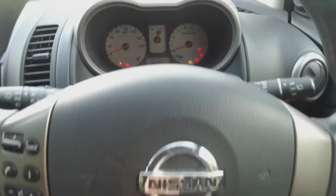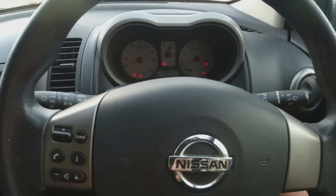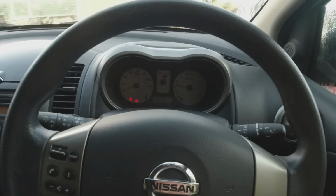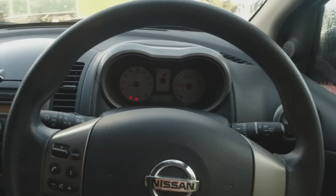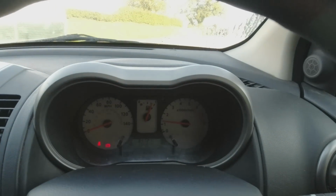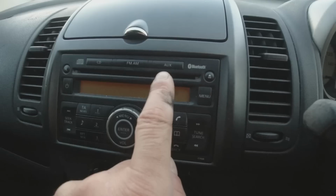Right, let's see how she starts. Oh, we've got a full tank of fuel. Starts on the button there. Little bit of overrun on the starter, but I was surprised, I've had that in a lot of Micras with the same engine. The 1.2 has a very small amount of overrun on the starter motor. Yeah, we've got Bluetooth flashing on the stereo.